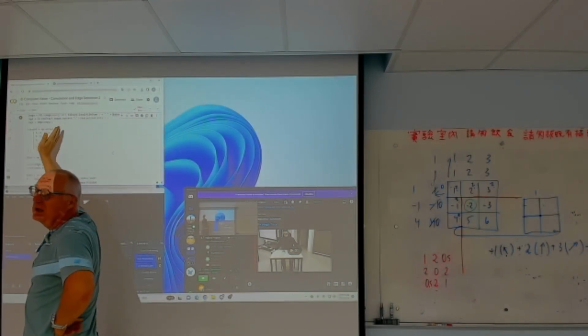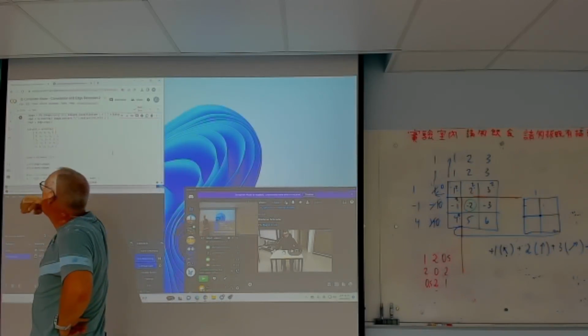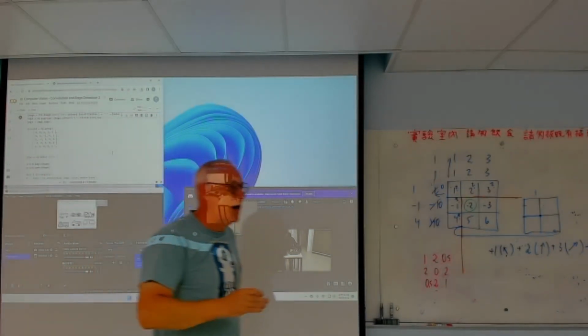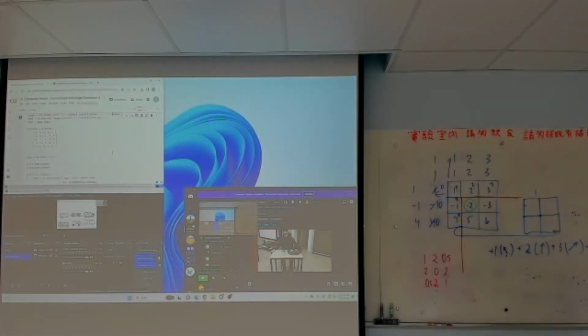So in that case, I will get a 45 degree upward edge detection mask that I can use. Or I can also rotate it 45 degrees the other way, and it will be going downwards. So in total, I can have 8 different masks. Those are called Kirsch masks.